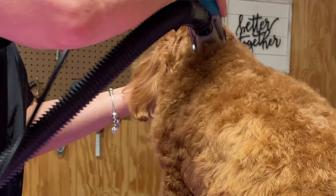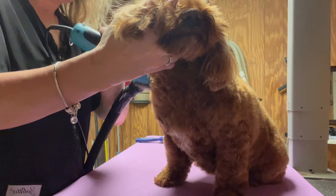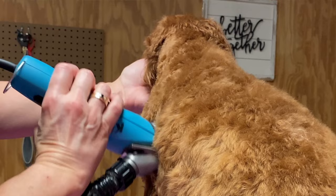I am using a guard comb attachment on my Wahl KM10 clipper. This is a 3/8 inch guard comb and I'm leaving her coat approximately 3/8 inch. And I'm just starting at the base of the jaw and coming all the way down the dog's body, her legs, all in the direction that the coat naturally lays. This is going to be the easiest, tidiest, prettiest little pet trim for you to put on your small dog.